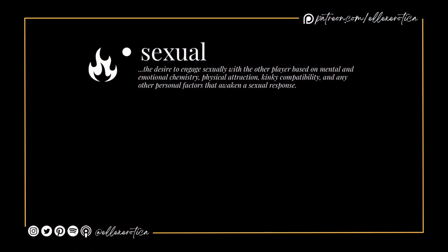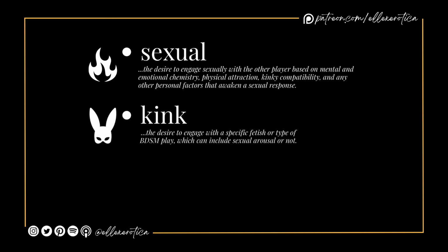First, there is the obvious sexual arousal. This is the desire to engage sexually with the other player or players based on mental and emotional chemistry, physical attraction, kinky compatibility, and other personal factors that awaken a sexual response. Secondly, there's kink arousal, which is the desire to engage with a specific fetish or type of BDSM play, which can include sexual arousal or not.